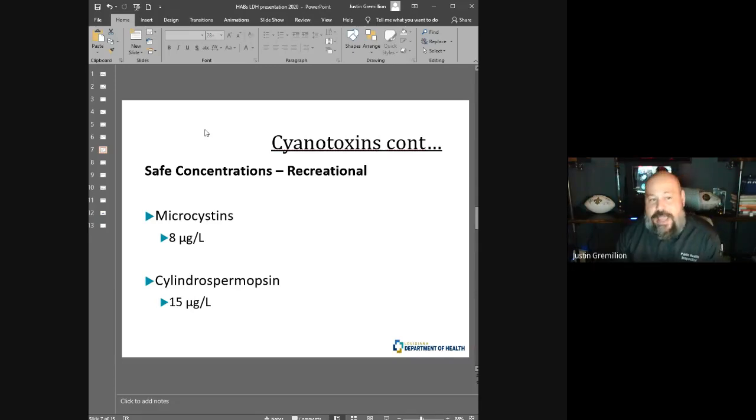So, we're talking 8 micrograms per liter. That is a tiny amount of toxin for the most part. And again, we didn't even approach it. Why? We're not 100% sure yet. And we're hoping that as we continue to collect more data, maybe we can see some patterns here.